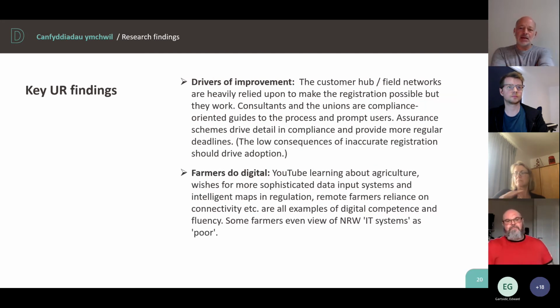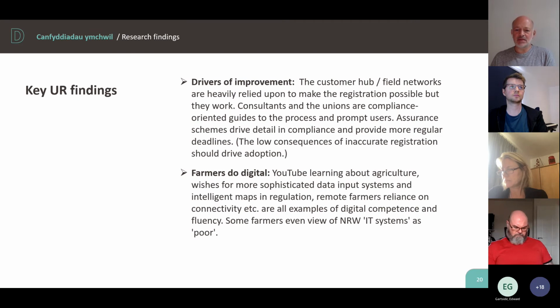There were drivers out there as well. The customer hub, the area teams and the field networks do huge amounts of work, and some people have a preference for speaking to people and it reassures them, but sometimes the process might not work if they weren't able to help, we surmised. Consultants and the unions are compliance-oriented guides to the process, and they prompt users and improve their behavior in compliance around exemptions. Assurance schemes drive the detail in compliance about exemptions and other things, and they provide more regular deadlines and prompts for farmers to think about what they're exempt from.